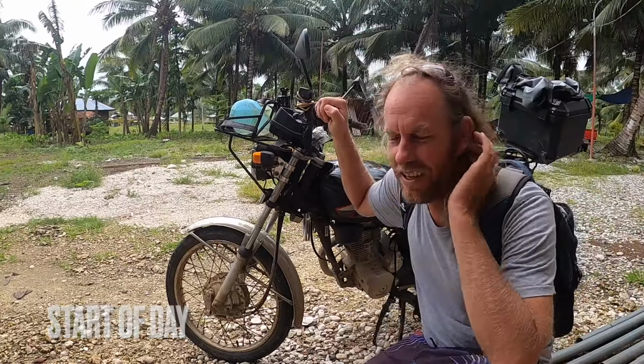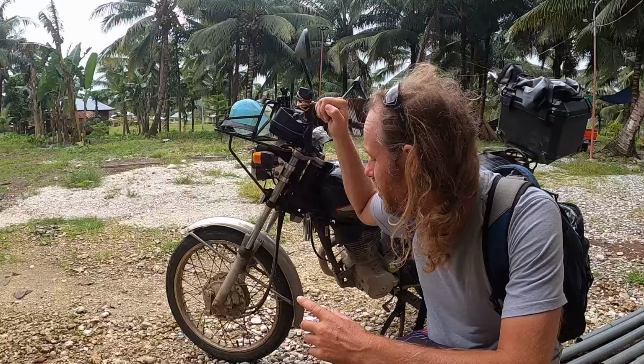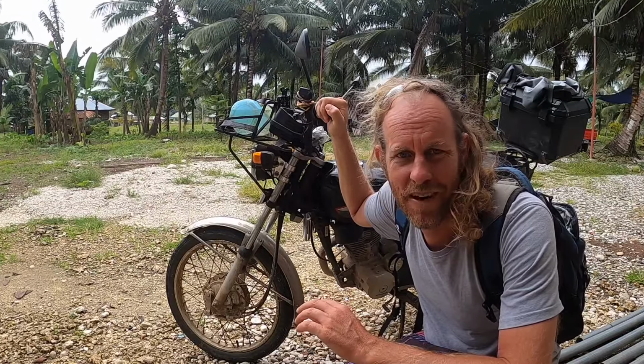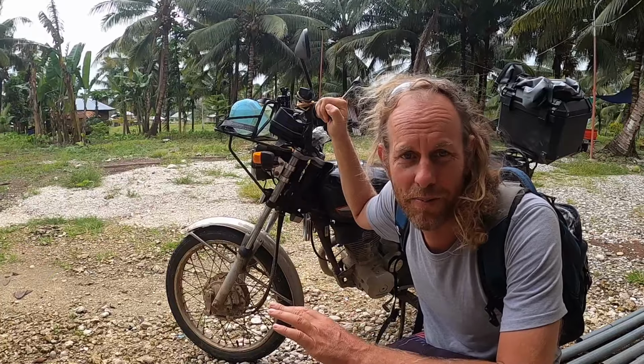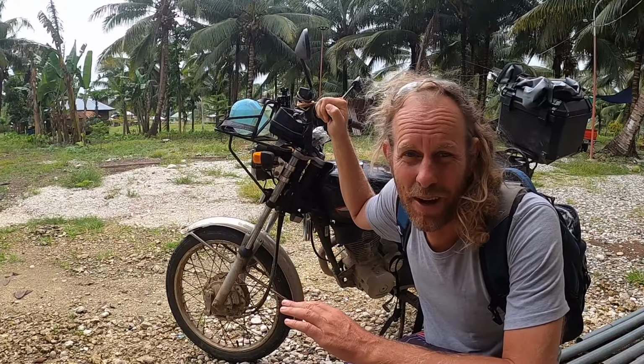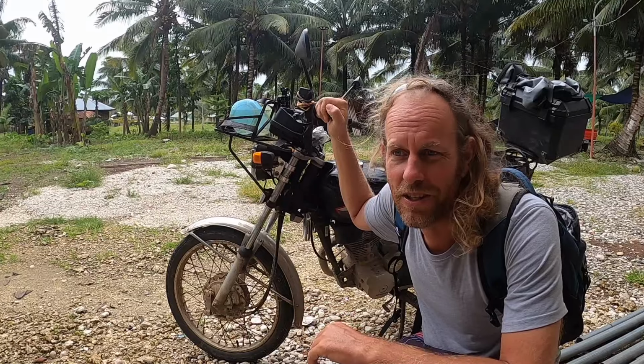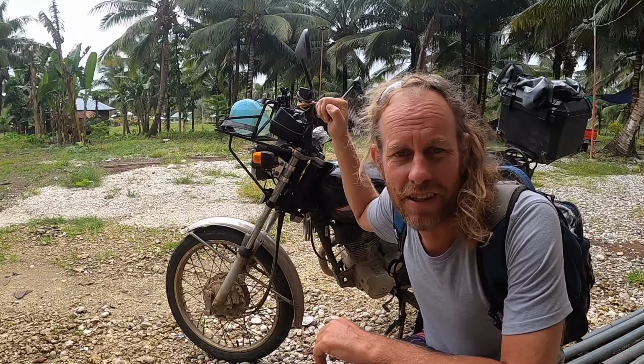Okay. I love this bike. It's the Honda TMX 125. It's had so many memories and I've been in so many places on it, but it's time to upgrade because it's not quite getting up the hills anymore. So let's go down the Honda shop and see what they got.